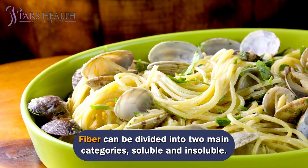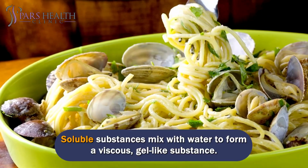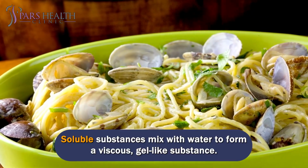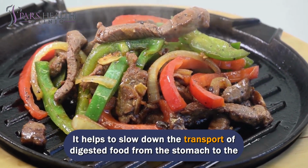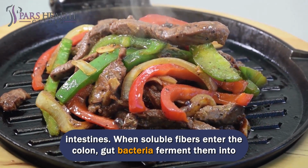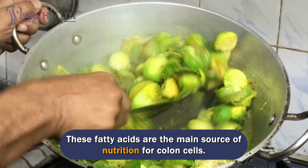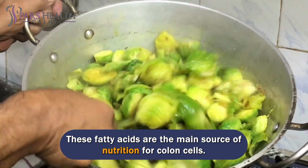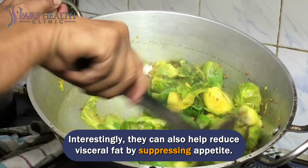Fiber can be divided into two main categories, soluble and insoluble. Soluble fiber mixes with water to form a viscous, gel-like substance. It helps to slow down the transport of digested food from the stomach to the intestines. When soluble fibers enter the colon, gut bacteria ferment them into short-chain fatty acids. These fatty acids are the main source of nutrition for colon cells. Interestingly, they can also help reduce visceral fat by suppressing appetite.